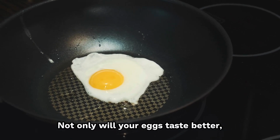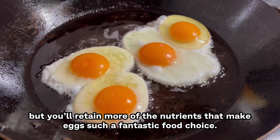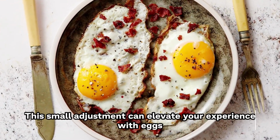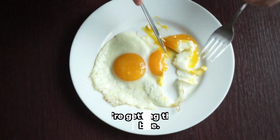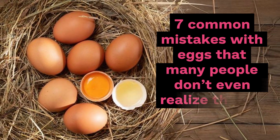Not only will your eggs taste better, but you'll retain more of the nutrients that make eggs such a fantastic food choice. This small adjustment can elevate your experience with eggs and ensure you're getting the most out of each bite. So there you have it, 7 common mistakes with eggs that many people don't even realize they're making.